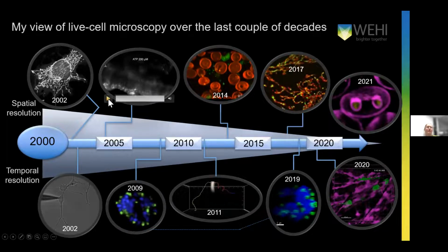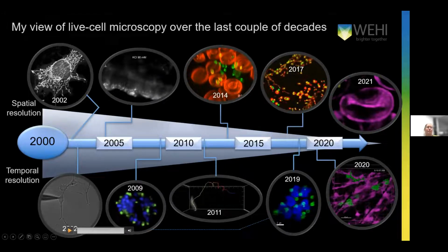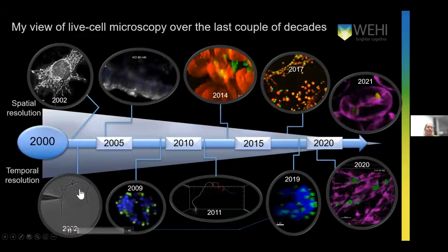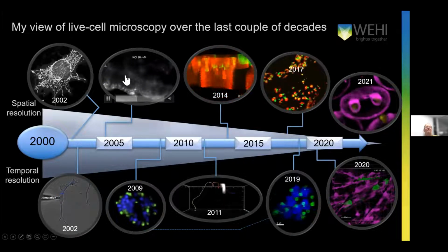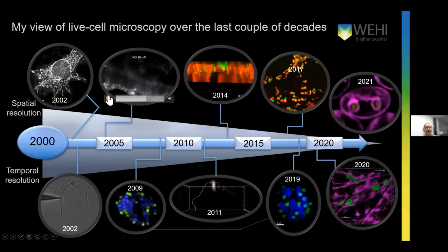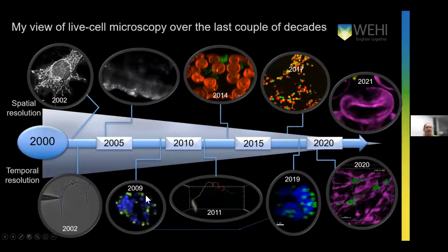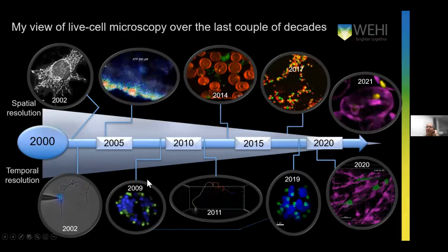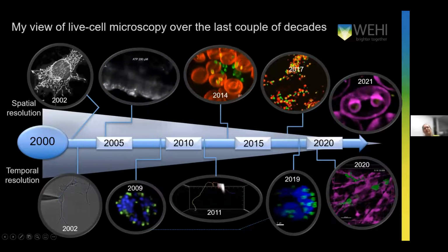We worked a lot with bioluminescence at that time, using a calcium reporter, because we didn't have to use any light excitation. This was working on bipolar cells from the retina, where obviously light can stimulate those cells. And I moved to WEHI in 2009, where I established the Centre for Dynamic Imaging.